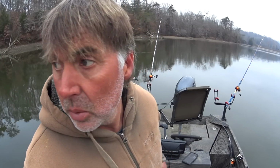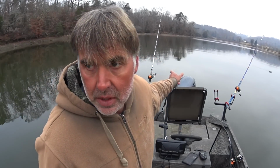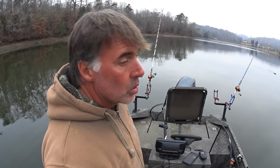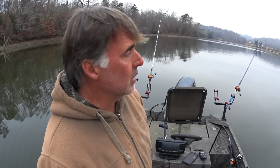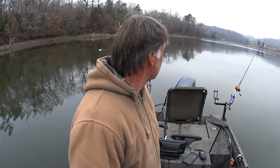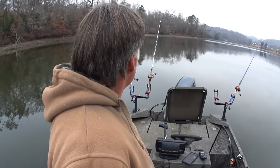I'm going to let a little more line out of this one rod here. That headpiece did get hit just now as I was letting more line out, running 0.7. So obviously the faster speed isn't going to deter these fish. That's even better for our cause, because like I say, we can cover more water quicker.